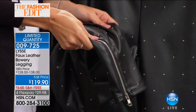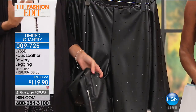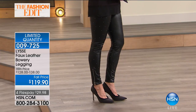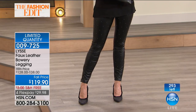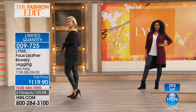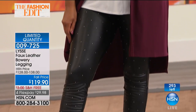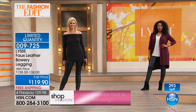I brought it here to HSN because we all need those pieces in our wardrobe that pop, that give us a wow, that get us some compliments when we go out. And because it's LYSSE, not only does it have the fashion, but it also has the function and the comfort that we love so much. It's tailored, beautifully cut, but fully stretch. So don't worry about whether it's going to fit. It stretches with you, forms to your figure, and flatters your figure. And we've got that high waist technology on the inside too, which makes all the difference in the world.